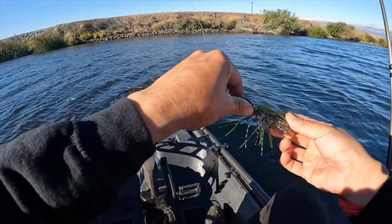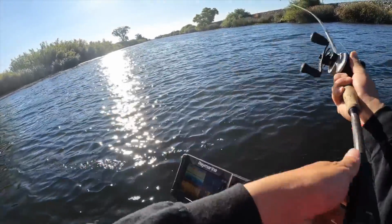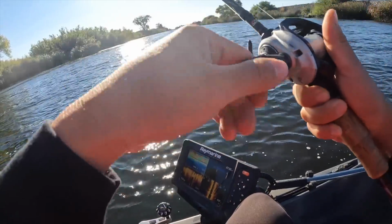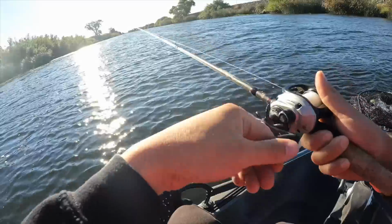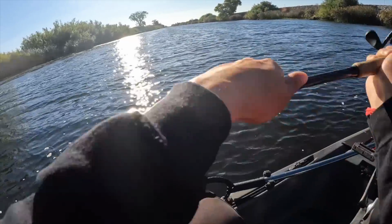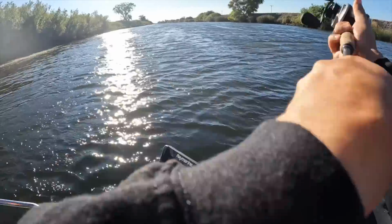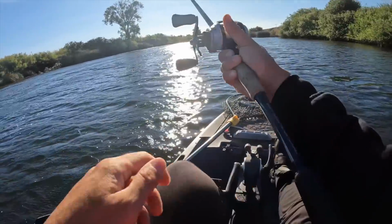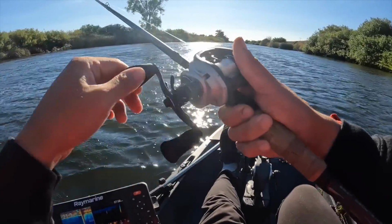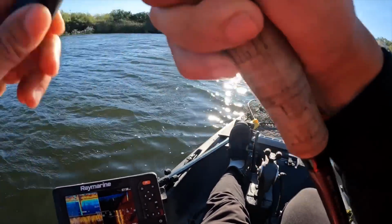God, let's try an old Delta classic. Chatterbait, right? Feels like it's just been so long since the chatterbaits excelled out on the Delta, at least for me. I know other guys catch them on the chatterbait still, but it hasn't been happening for me in what seems like a long time. And usually the trade-off with the wind is the bite's a little better, but that's not the case today.